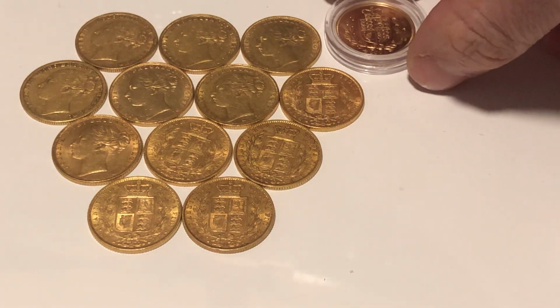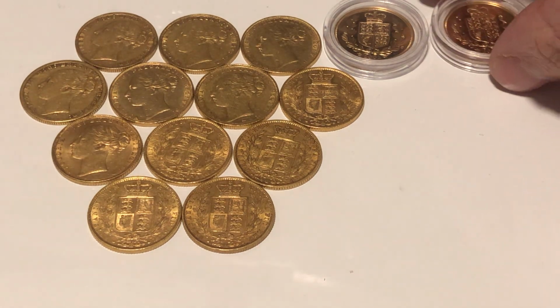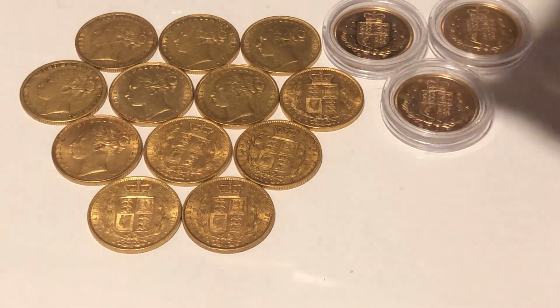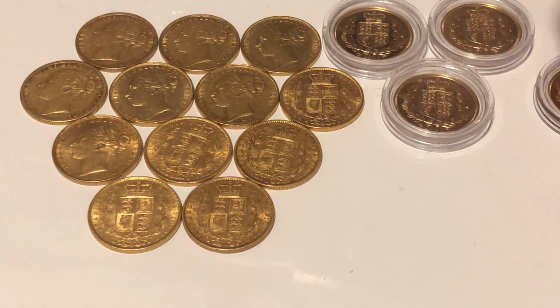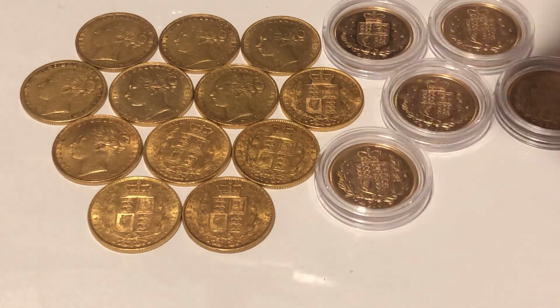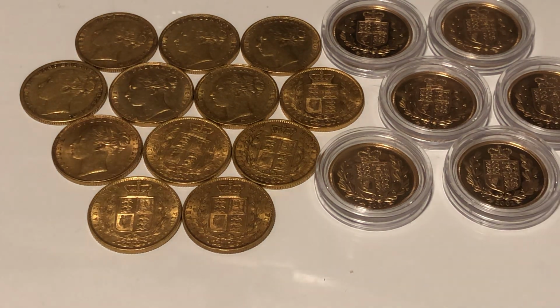Now, these coins here, some of them are for sale, but I've been desperately trying to keep some because, again, if they are a last line of defense and you need to fire sell, it's quick, it's easy money, and it's quick and easy money at a profit if you buy correctly. And that's why I've been building a reserve in sovereigns.